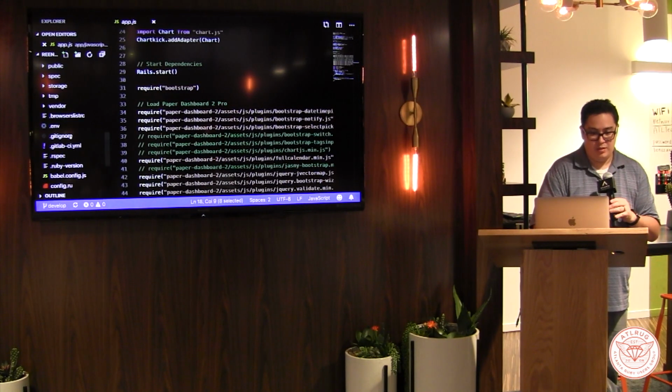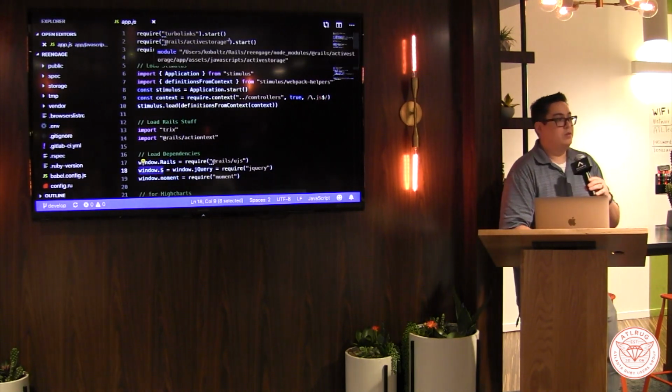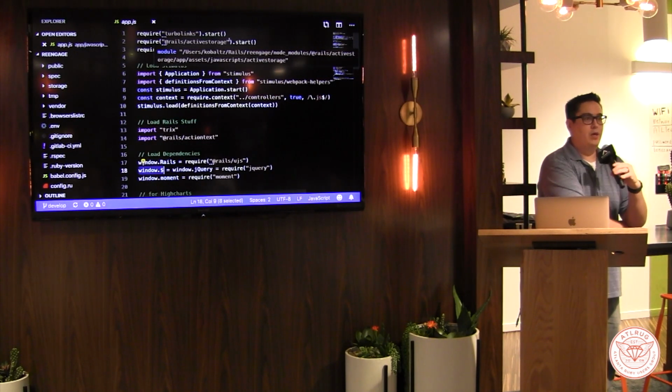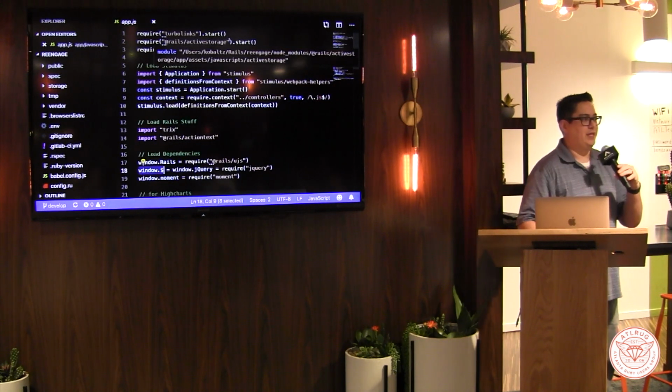What is the required Active Storage? Is it a JavaScript library? Yeah, the Active Storage JavaScript library is going to handle things like, shoot, I forget what they call it, the uploading, the progress bars, and that stuff.